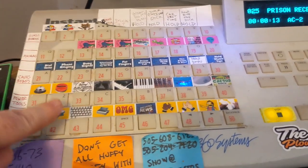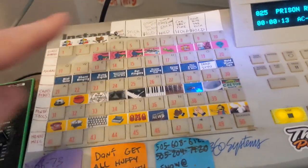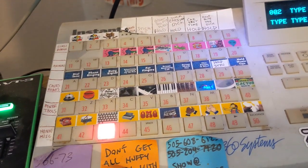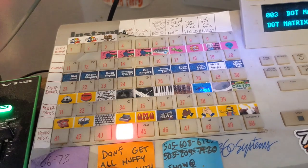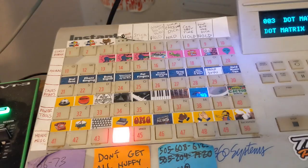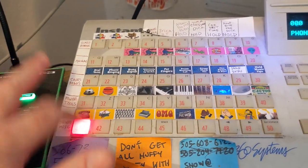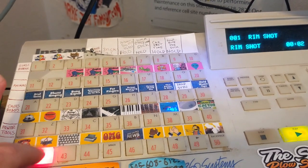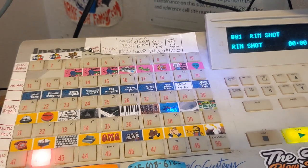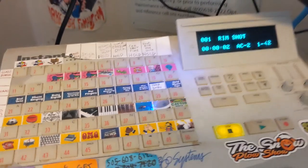But yeah, sound effects. Wait, things are really loud. Let me turn this down. Like typing. And a dot matrix printer. Everything is still so loud. Phones hanging up, various important things that you might need during a show, which I really haven't been using at all lately. But I love my soundboard.